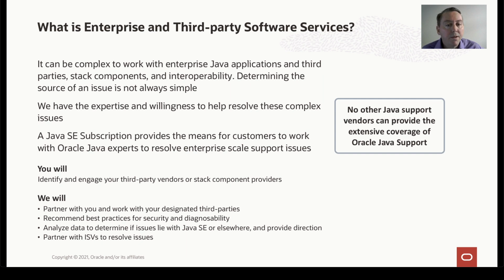And critically, provide direction. There can often be many scenarios or situations where, when we take the issue apart, we look at all the elements involved and we understand the system and the complexity involved. It can be the case that the issue is not within the Java SE product but lies elsewhere. And in this service, we give the opportunity to not only take the problem apart, but also provide direction if the issue lies outside of Java SE. And we can also partner with ISVs to resolve issues. So a lot of value inherent in this particular service. And no other Java support vendors can provide the extensive coverage that Oracle Java support can.